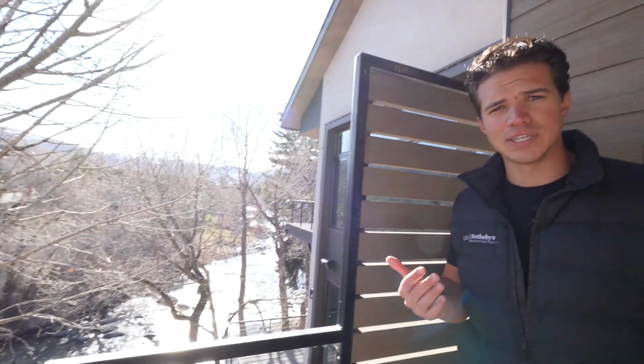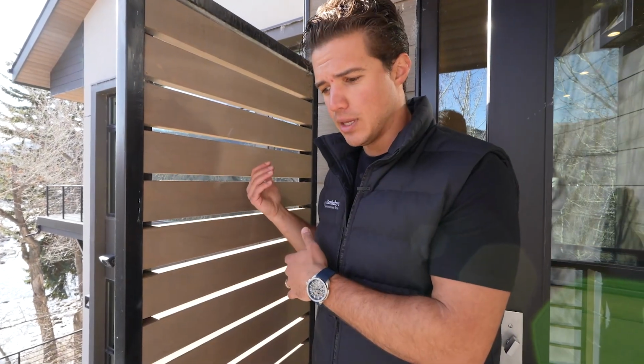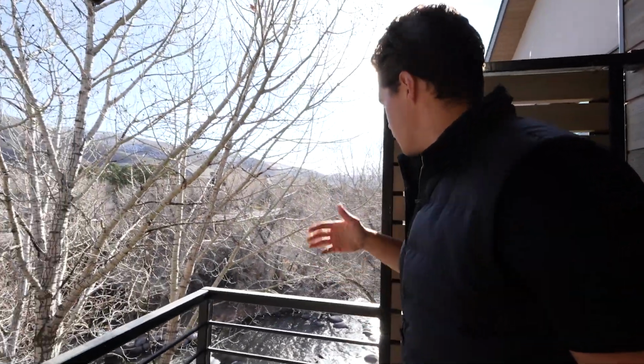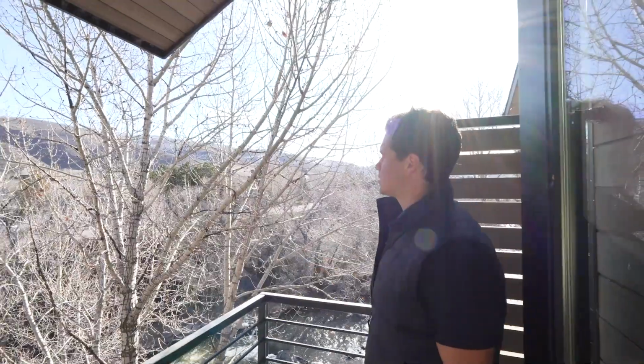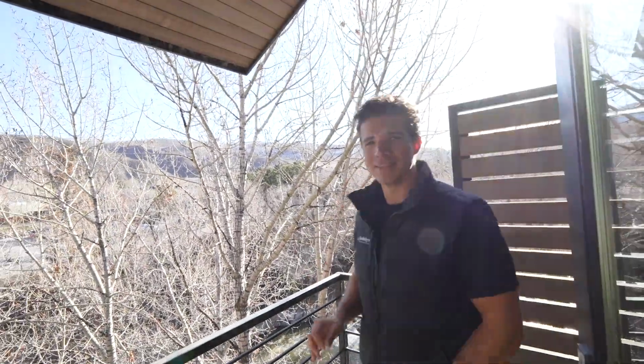But, you know, being that we're townhomes, we are attached to other units. So they've added this privacy wall here, which is great. So you're not going to be bothered by your neighbors, which is kind of that exclusive feel that you want when you're spending this kind of money. But this creek right now, the way that that's going, you've got the aspen trees and the willows and beautiful valley. It's absolutely incredible.